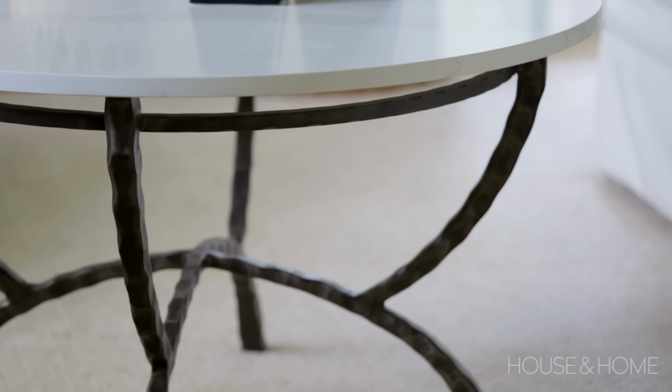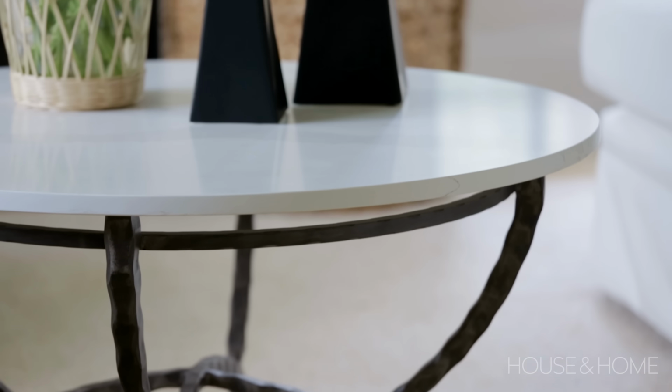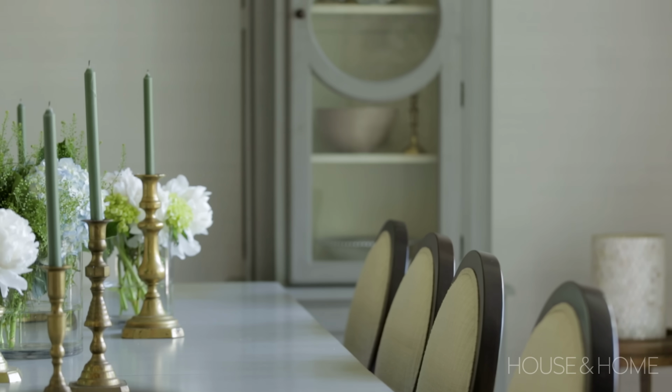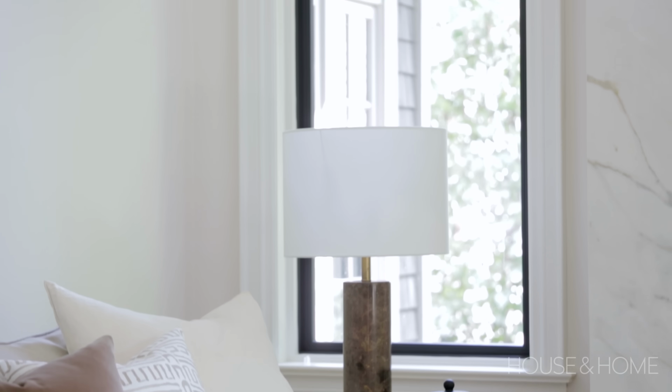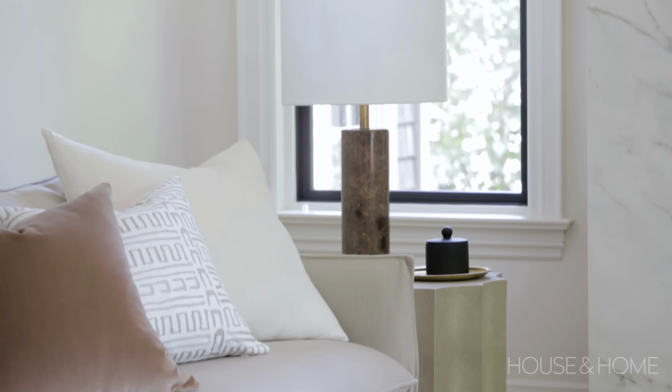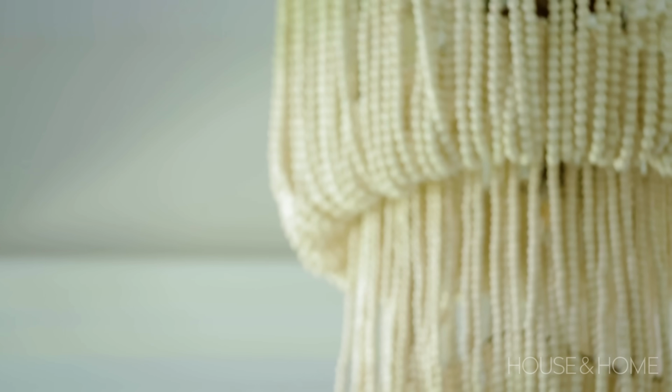Once we started the redesign of the home and specifically focused on the kitchen, we realized that actually the entire main floor could use a little refresh. They had built the home 12 years ago. It was a very traditional home. There's great traditional bones. I really feel like architecture defines design. And so for me, I wanted to honor the bones of the house, but also bring them a more contemporary look.